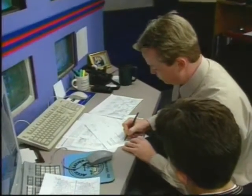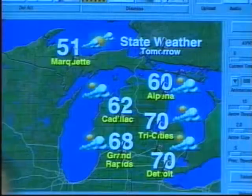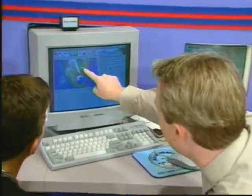This is Glenn Willing. He's a meteorologist here at NBC 25. It's his job to look at all of the information that comes in and put together a forecast for the coming day and even week. But how does he do it? I wanted to find out, so I asked Glenn to teach me how to be a weatherman.